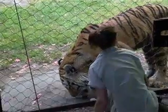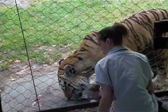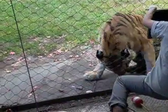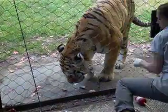And then Sasha also gets a nice blood sickle treat, one of his favorites. It's just frozen blood from when we thaw out his meat, like a fruit pop for tigers.